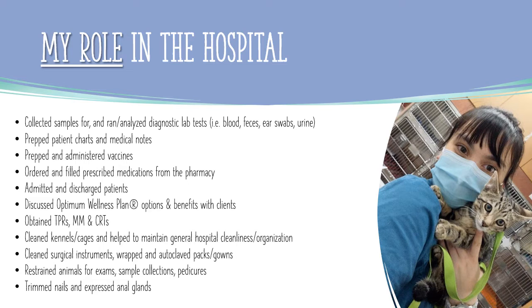I also learned how to discuss optimal wellness plans, which is something Banfield specifically does. It's kind of like health insurance almost. So I would discuss those options with the clients. I helped obtain TPRs, mucous membranes, CRTs, in order to help prep patients for the doctors to come and look at them. I also helped clean kennels and cages and just overall maintained the general hospital cleanliness and organization.